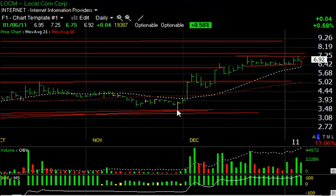Local.com has been stair-stepping its way higher in beautiful bullish fashion. Strong volume on the upswing, low volume on the pullback flag action again here. And then a nice 2-week consolidation set in. The stock's been trying to pop and break through, but it's testing this line of resistance and has been unable to break through so far.